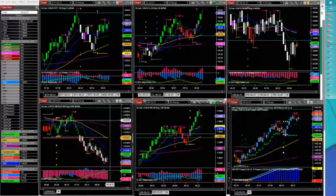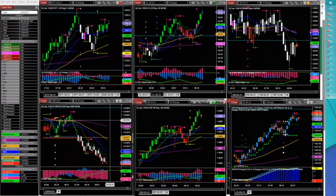Nothing so far on the pound Aussie. It just seems to be drifting lower, although the moving averages are spreading apart, so it's showing that this might be a fairly strong move. We'll have to see, but so far, not getting a setup.